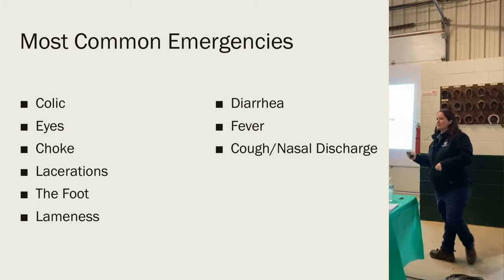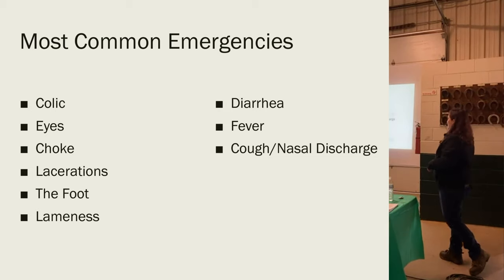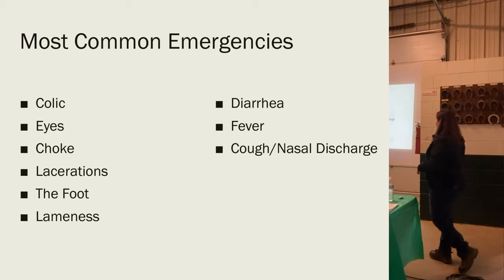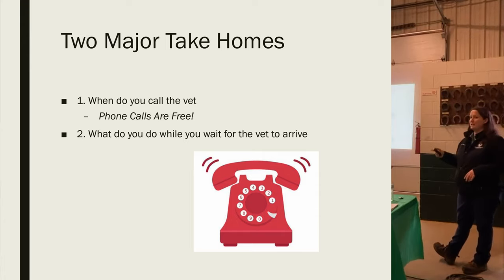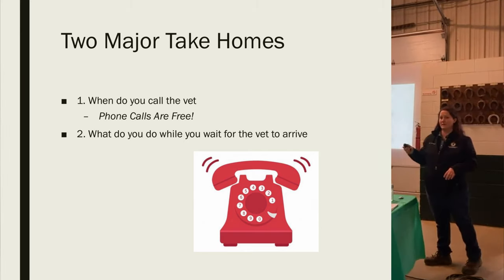Some of the most common emergencies we get called about, and we're going to talk about all of these today. Obviously colic, eyes, lots of things to do with eyes, choke or esophageal obstruction, lacerations in lots of places, foot, lamenesses, diarrhea, fever, and cough or nasal discharge. So, like I said, two major take-homes today. When do you pick up that phone to call us? And what do you do while waiting for us to get there?